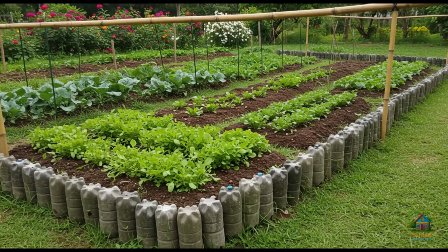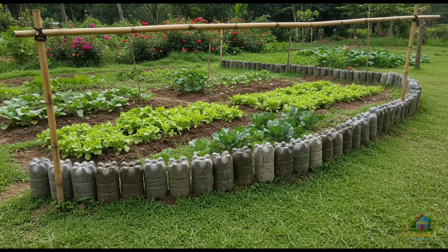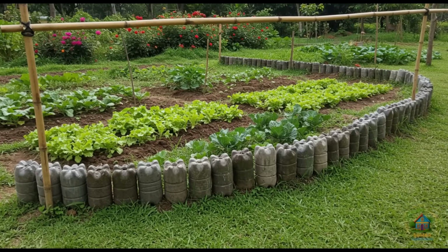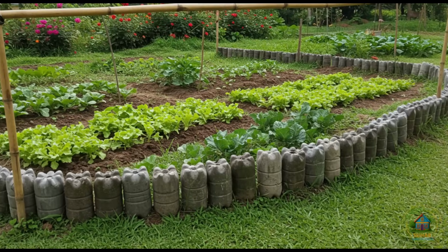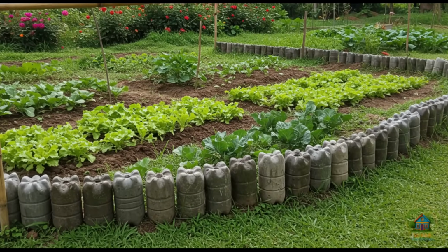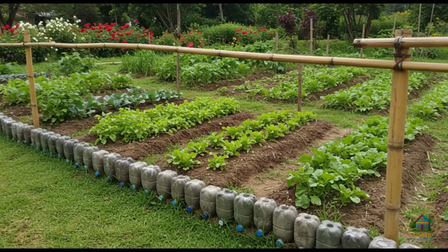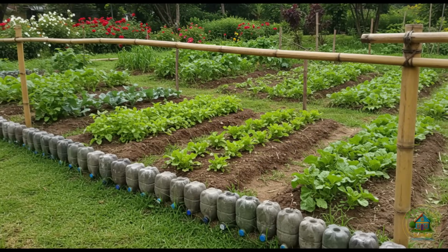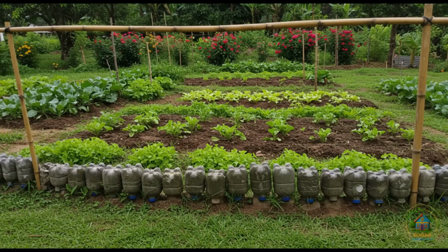This DIY fence doesn't just provide a clear boundary. It protects the plants from accidental trampling and helps deter encroaching weeds. There's also a distinct artistic charm in how the concrete shows through the clear plastic. The bottom of each bottle, shaped like a 5-petal flower, creates a repeated visual pattern that adds aesthetic appeal.